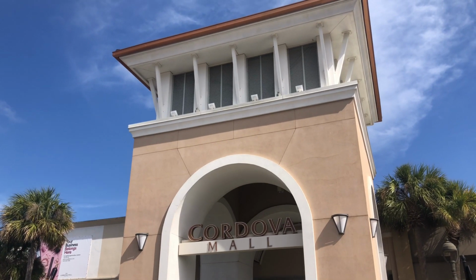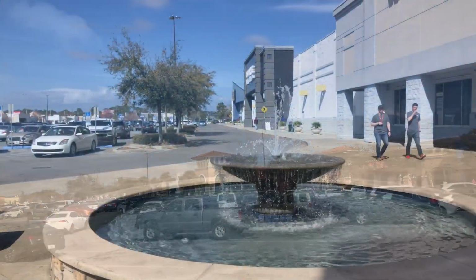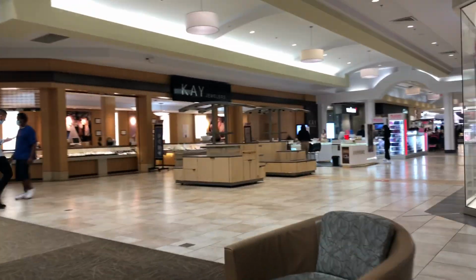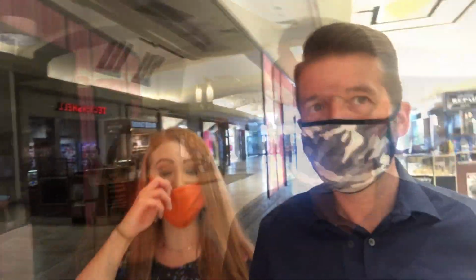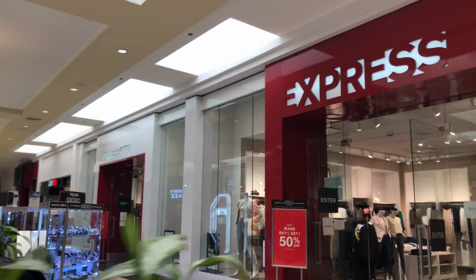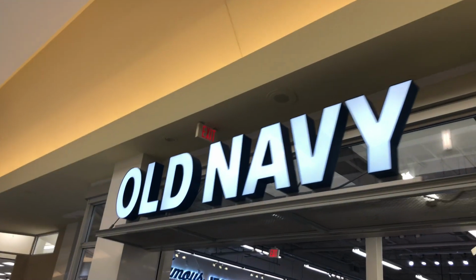Another thing that we do when we come to the Pensacola area is that we always stop by the Cordova Mall. A lot of malls are failing and so many of their stores are shutting down. This one actually seems to be doing okay right now, so we always like to come back and check it out. The food court's really good. They still have the Chick-fil-A and all of that. We love this mall because it has all the really good stores that you want to find when you go to a mall. This one actually even has a Ross inside of it, which is really cool.